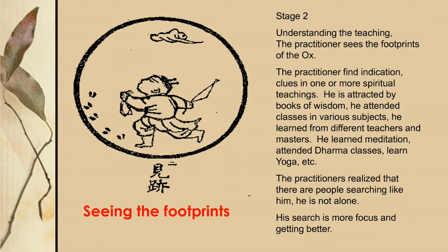He learns from different teachers and masters. He hopes to learn from different people, getting different types of opinions, education, or knowledge from them. He learns meditation, attends Dharma classes, learns yoga, etc. All kinds of ways to search for the ox.